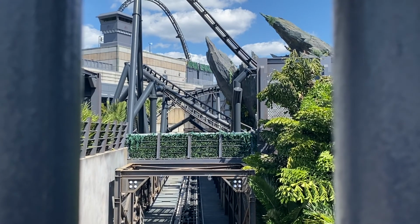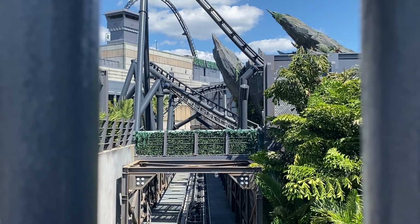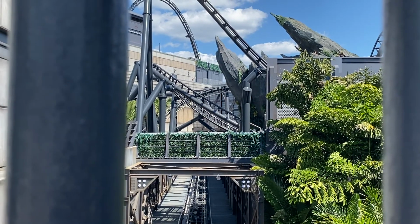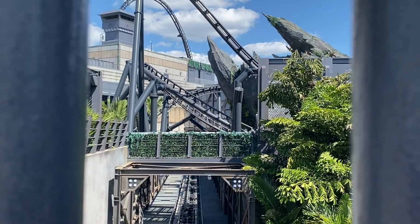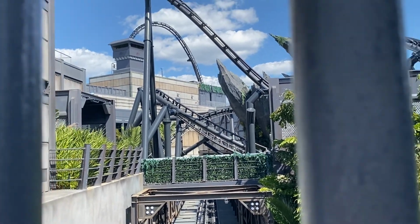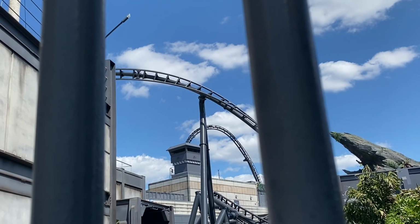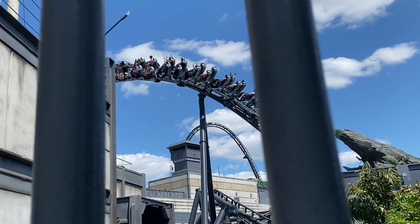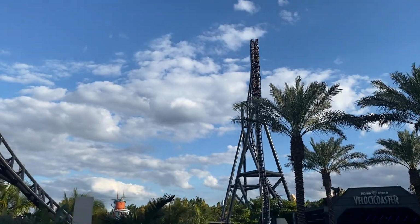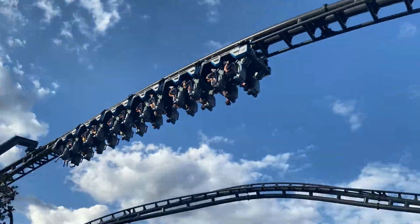The launch, not super powerful. It does a little rollback before, like Kingda Ka or Stealth would, and it's not the most powerful launch in the world, but it is good. It's no Copperhead Strike launch where it's like a bike acceleration. Nah, this is actually a decent launch. And the speed on this ride is phenomenal. I love how fast you feel like you're going.